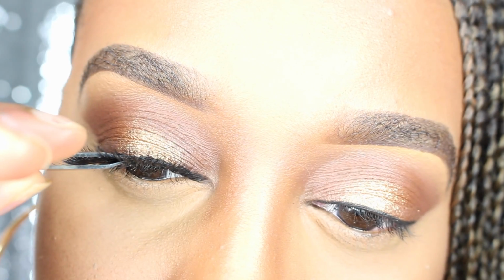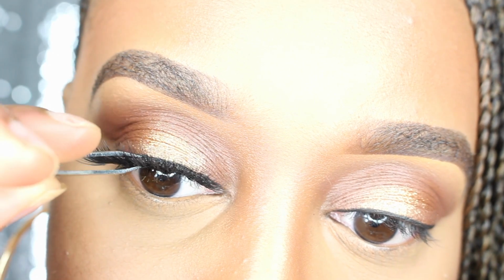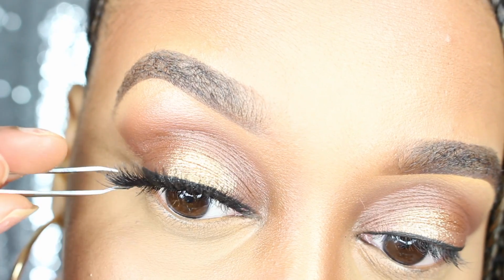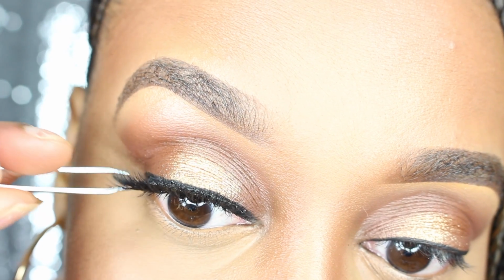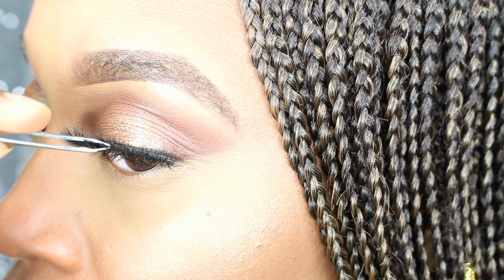I think they're like $6, but I really love these lashes. It's like a double lash effect. They're really pretty. Now on to the other side.